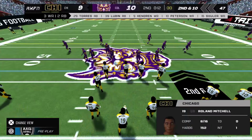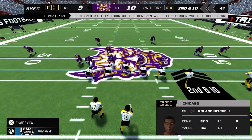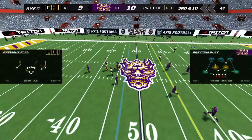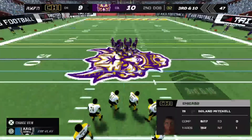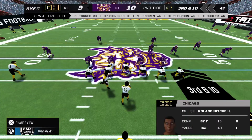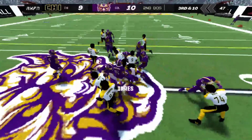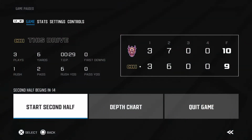Second play of the drive. Dropping back. Finds a target over to the left side. He can't bring it in. Mitchell hands it off. 4th down. I think that's a good call by the coach. There's still a lot of game left, and you don't want to force things and make a mistake here.